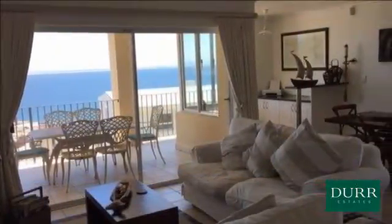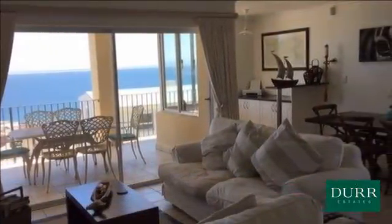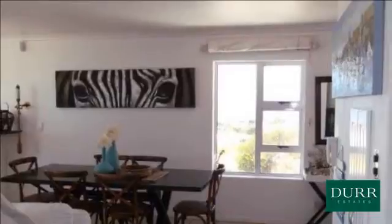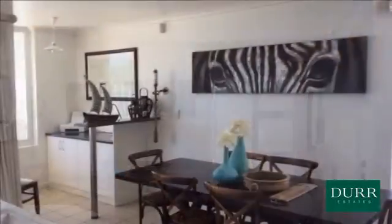The apartment has three nice-sized bedrooms, the main bedroom leads onto a balcony and has its own bathroom. There are a further 1.5 bathrooms, the one being a guest cloakroom on the same level as the living area.